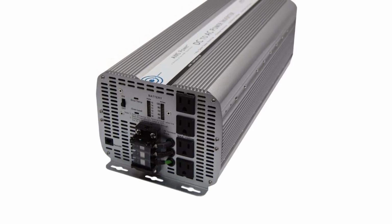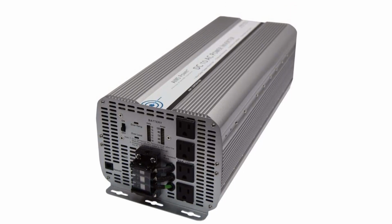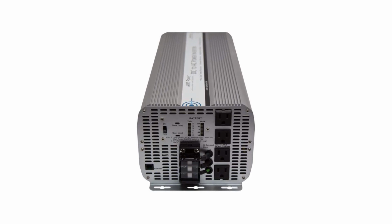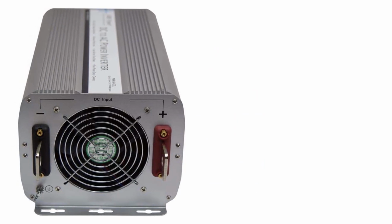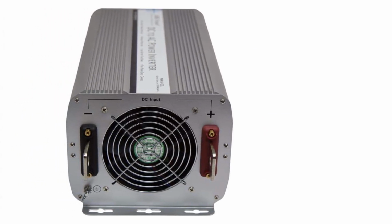It has a medium-sized construction as it measures out to 21 inches wide, 8 inches tall, and has a depth of 6 inches. Finally, it weighs 21 pounds. One of the biggest complaints with this solar inverter is that it can overheat quite quickly since it offers so much power.